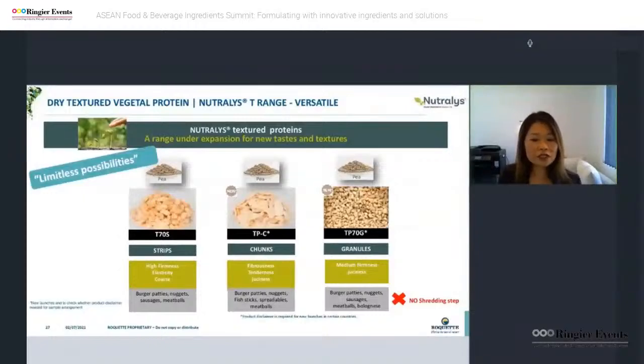Each of them brings a specific texture to plant-based meat analogues in terms of firmness, juiciness, or fibrousness, and it allows flexibility in the processing equipment required. So, for example, TP70G has been designed to have a smaller particle size than T70S to avoid a chopping step in your process, and it brings a nice soft texture that you need for ground meat that you might use in, say, a bolognese sauce. On the other hand, TPC offers a much larger chunk format that can provide good fibrous texture to mimic the long fibers of fish and the tenderness required in crab cake and other seafood alternatives.